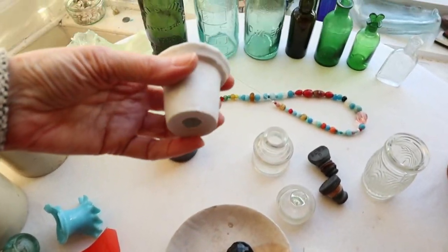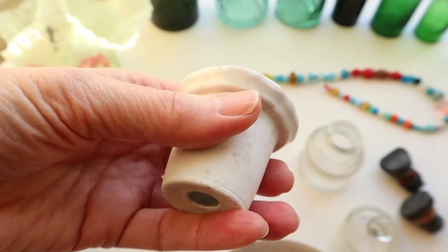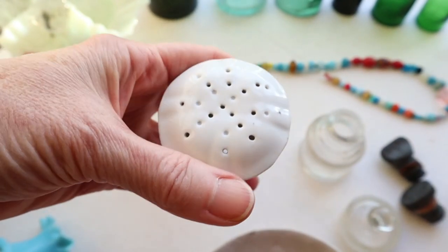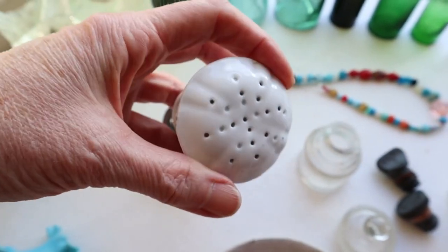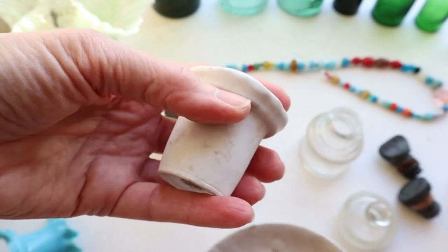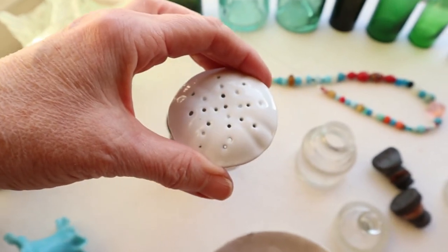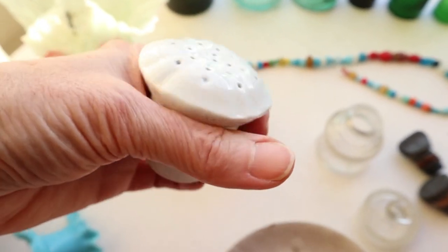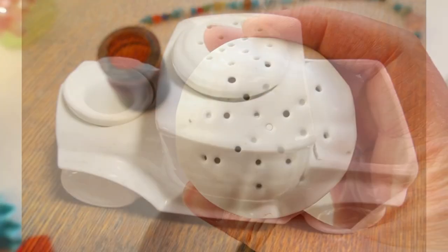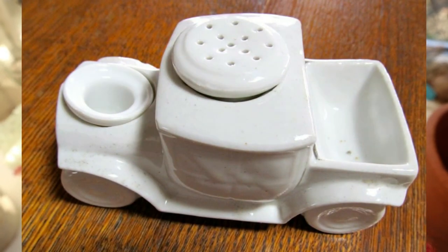One of the unusual finds, and we'll put a picture on the screen, is this pounce pot, which held some fine powder or sand. When you were writing a letter in ink back in the day, you would shake some of this on to dry it quickly so you could put it in the envelope. You can see it's been inserted into something. It would have had a cork in the bottom. I think that's what threw you off at first. We have a picture to show you, one that's in a vintage car with its inkwell. So it would have been a novelty. I don't think it's been used.